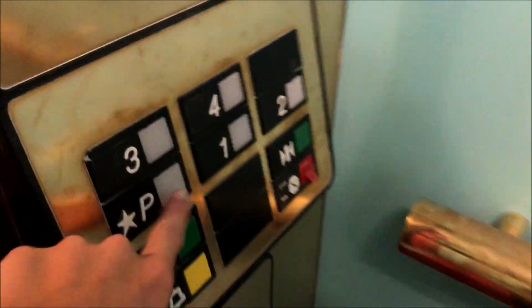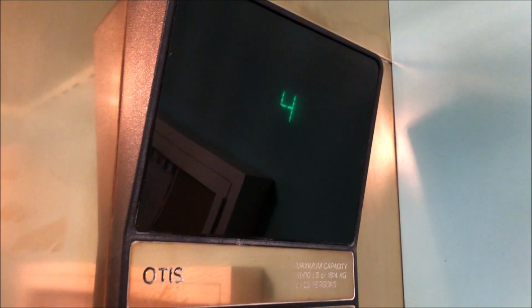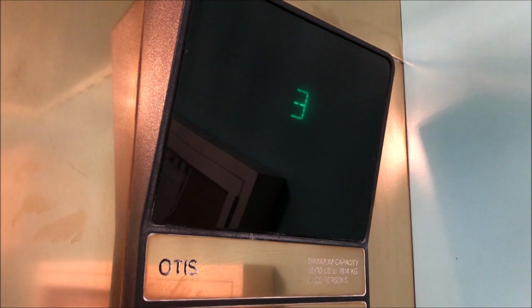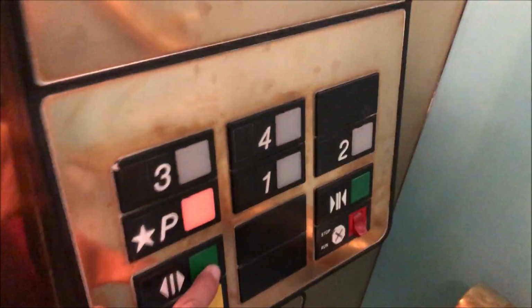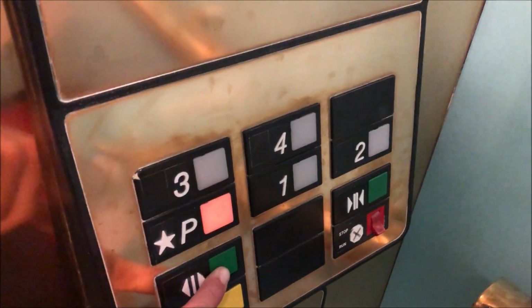Here we are at floor number 4. There's that, 4,000 pound capacity. Let's go down to P. Stopping on 1. Going down? Yeah.